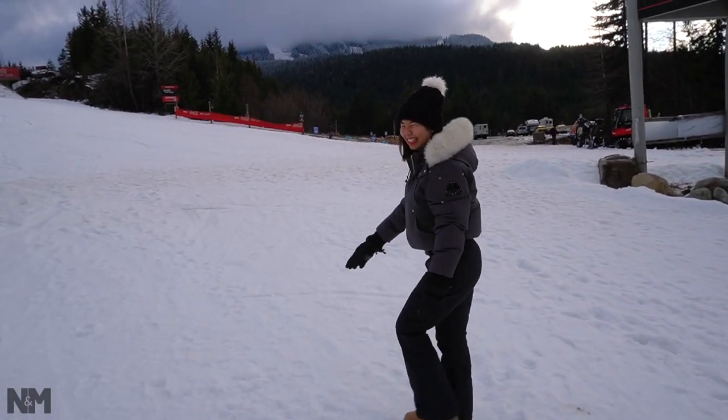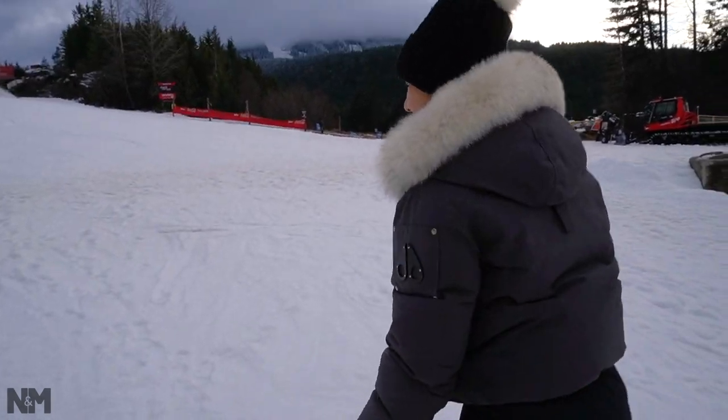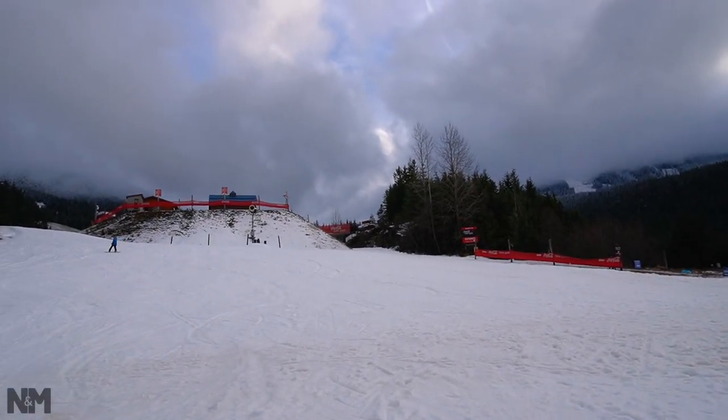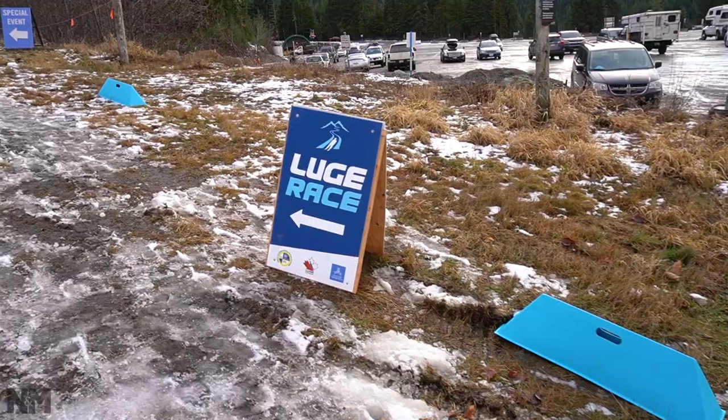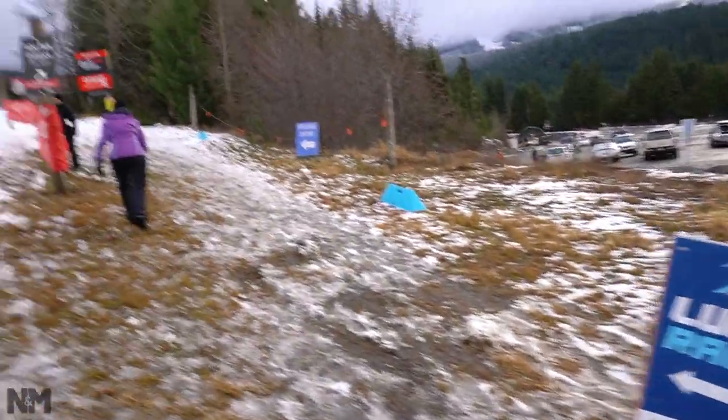I think it's all ice right now. It's not even like powder snow. So where we're going is right up there, right beside the Coca-Cola Park. This way to the Luge race.